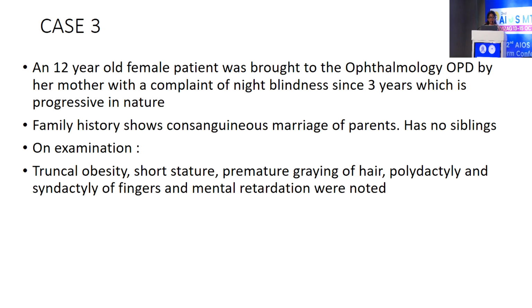The third case is a 12-year-old female patient who was brought to the ophthalmology OPD by her mother with a complaint of night blindness since 3 years, which is progressive in nature. Family history shows consanguineous marriage of the parents, and the child has no siblings.